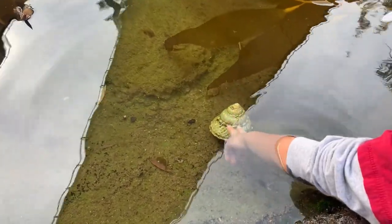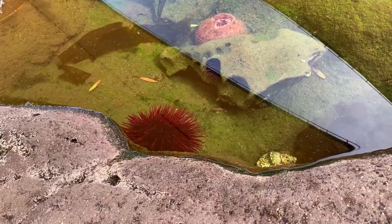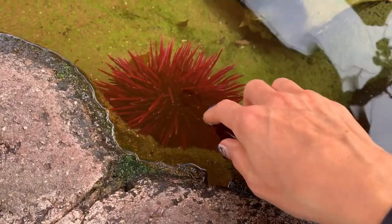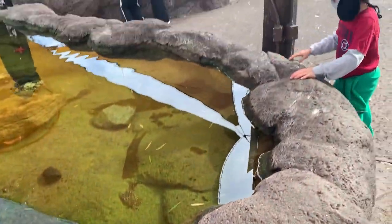Another shell, but be sure to roll up those sleeves before putting your arms in. And here's a sea urchin that I was able to touch, and it wasn't as badly pokey as I thought. I was a little scared, but they were totally fine, and they even give you a little sea urchin hug.